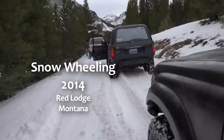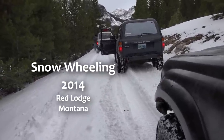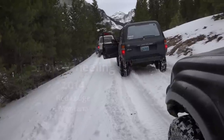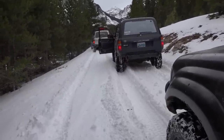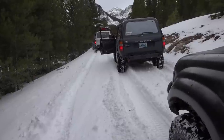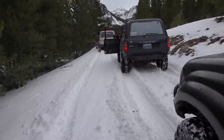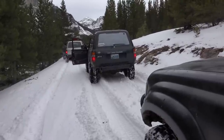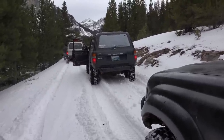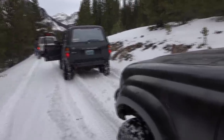All right, today is December 13th, I think. Yeah. We are outside Red Lodge, Montana, hooked up with a bunch of guys from around the Cody area. Well, I don't know where they're all from, but anyway, doing some snow wheeling out here towards Bear Claw Pass in Montana, and I have Dan with me.